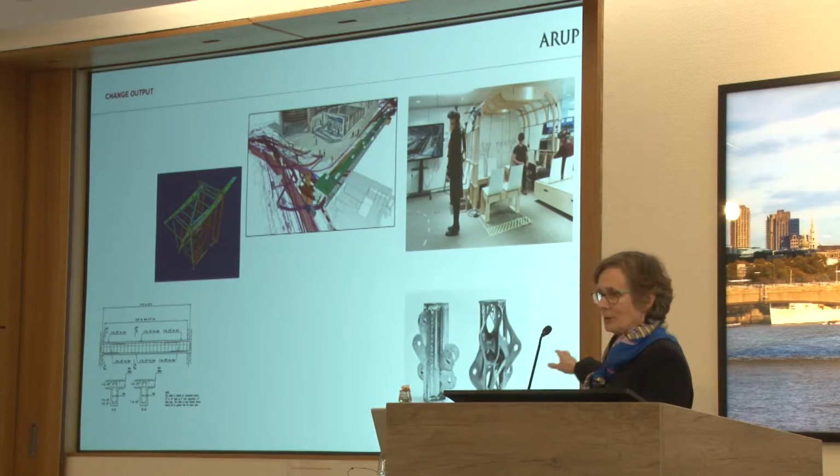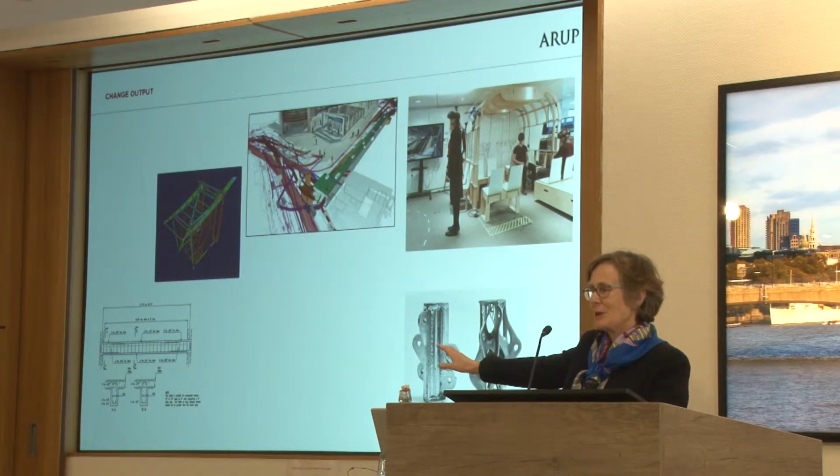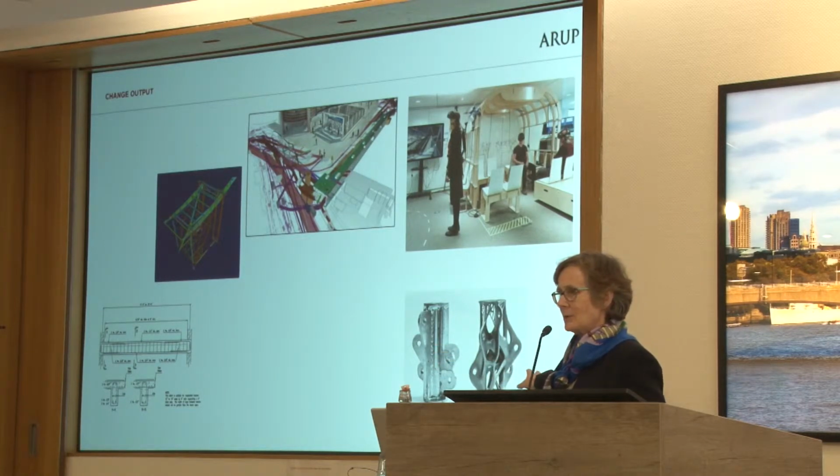So earlier they were saying, how do we imagine the future and experience it today so we know that we're building the right things for users? And I liked it at the end of this. The left is the early drawings that I did, but now we're printing elements. And these are optimized structural elements, only possible because of computing power and computational modeling. We would not be able to do that if we didn't have that in our tools.